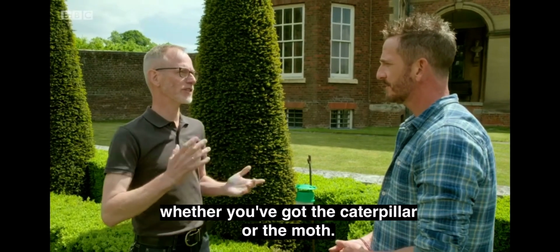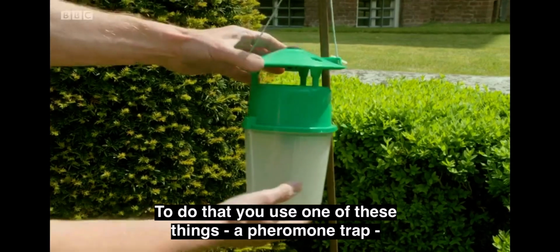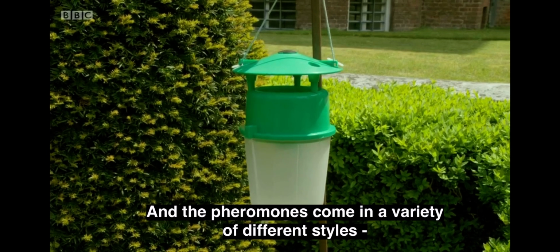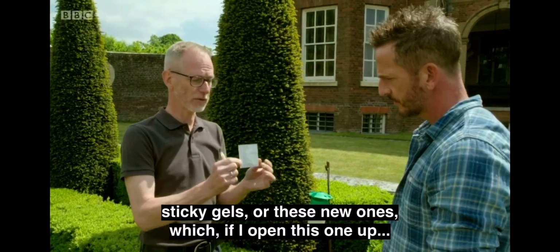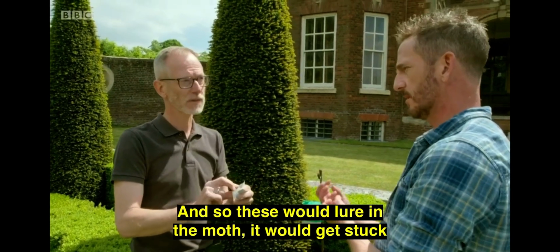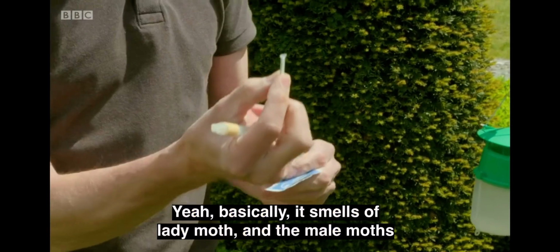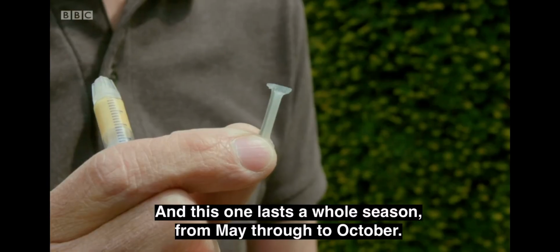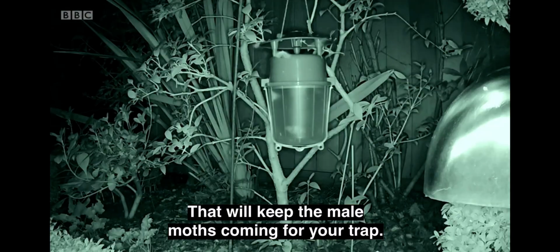Yeah. First thing, though, is you need to know whether you've got the caterpillar or the moth. And let's start with the moth. To do that, you use one of these things, a pheromone trap, easily available online. And the pheromones come in a variety of different styles, sticky gels, or these new ones, which if I open this one up. And so these would lure in the moth, it would get stuck and then tell you that they're present? Yeah, basically it smells of lady moth, and the male moths will go for it. And this one lasts a whole season. From May through to October, that will keep the male moths coming for your trap.